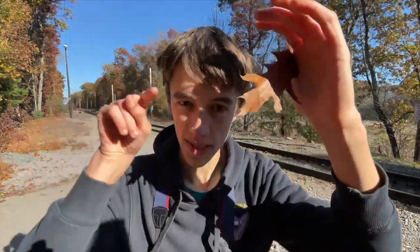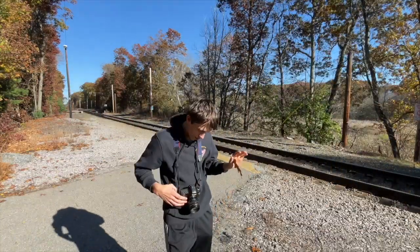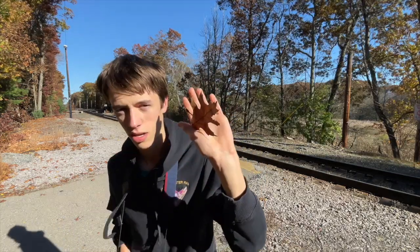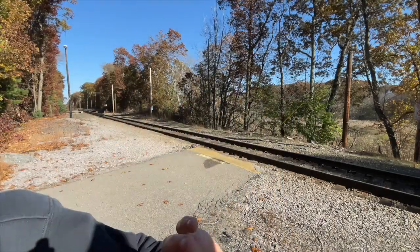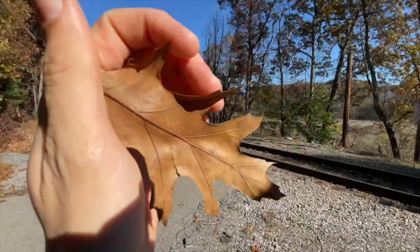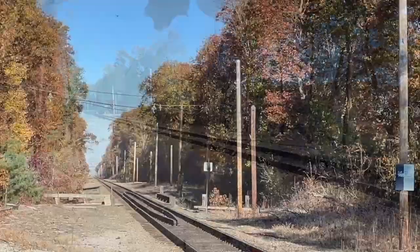This is fall season on the MBTA. Filming the train right here. I take my hand off my camera. There's a leaf in my hand. Welcome fall foliage. Two extras in one day. Fall foliage on the MBTA.